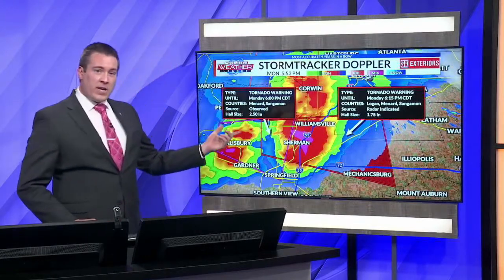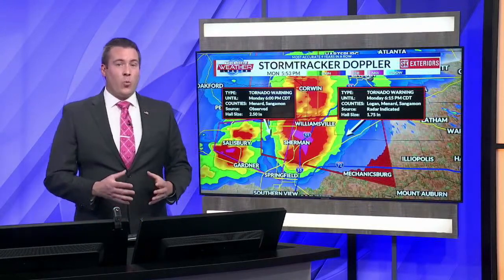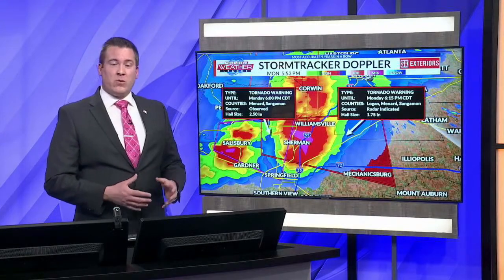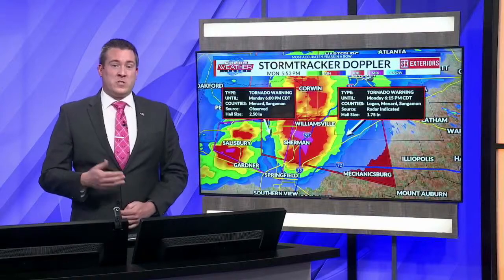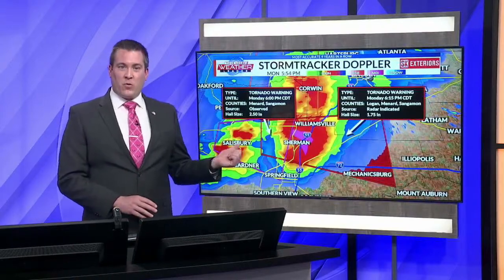That's a little bit of a difference from the purple one that we had for the observed one. Radar indicated means that there's not necessarily one currently on the ground. The observed one means that we have seen it. Either the radar has picked up on debris lofted up into the air, or someone has spotted it. And that was the case before someone had spotted it.